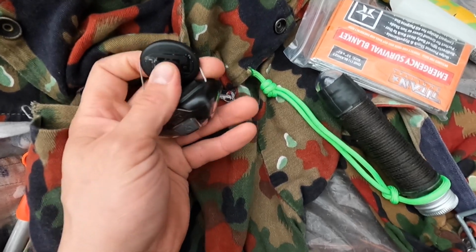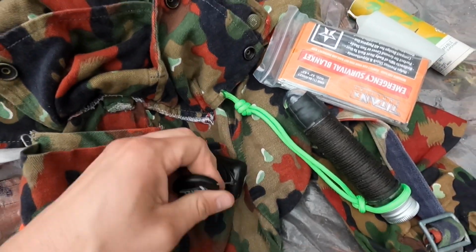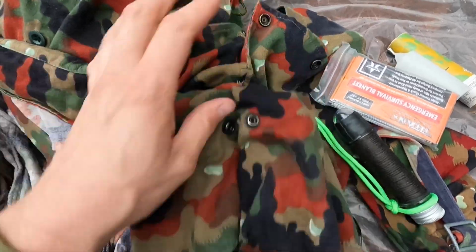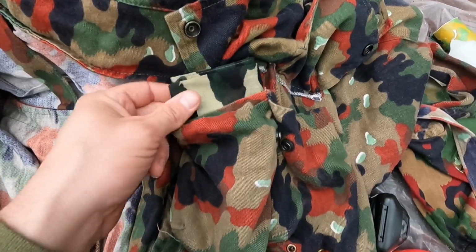They take off the band. It just has this little cable thing back here. If you guys can see it there. And so it saves on weight. And that's my top left breast pocket. And I also have a bandana as well.